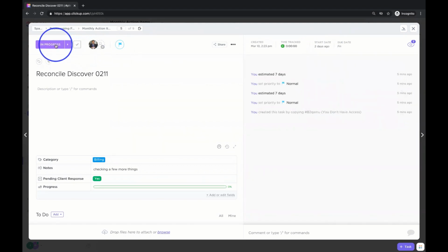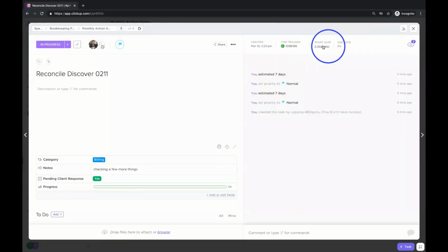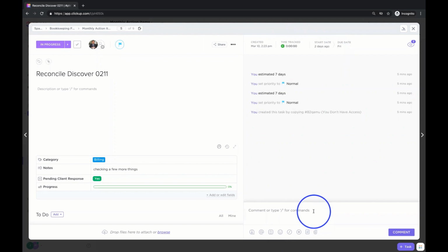These 3 things, statuses, assignments, and due dates, are at a very bare minimum what you want to have on every task, because it allows you to plan out your work, see who's assigned to what, and make sure that those people can be held accountable. Down here below is another best practice called the comment section.